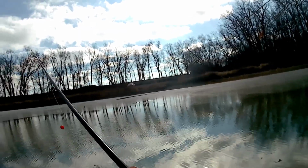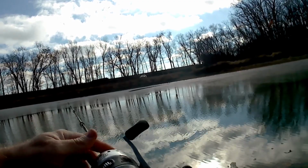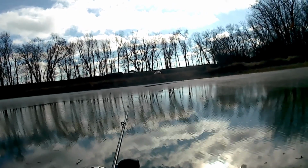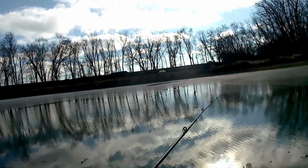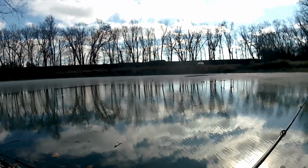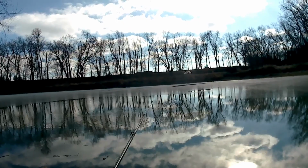I need to give her a big toss. I'm having a hard time because there's trees behind me. A little bit farther. I'll get this Zipco going in a minute. Probably would be a good idea to use a weighted bobber here so you can get a better throw out, but let's see. We will give her a little bit of movement on that bait. We may be not getting nothing here today.